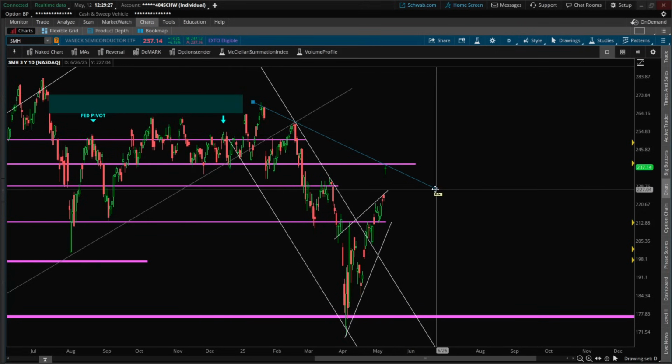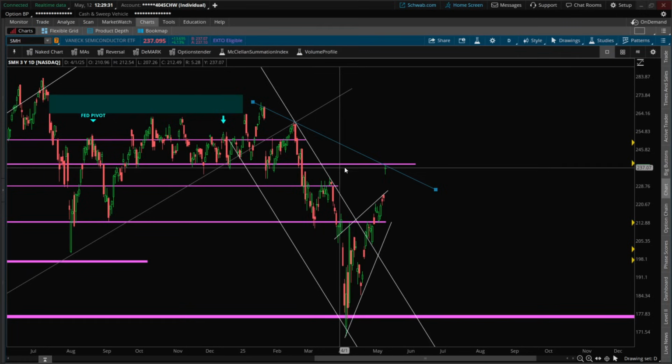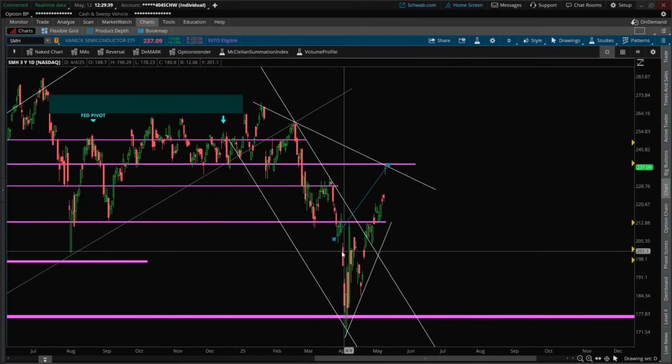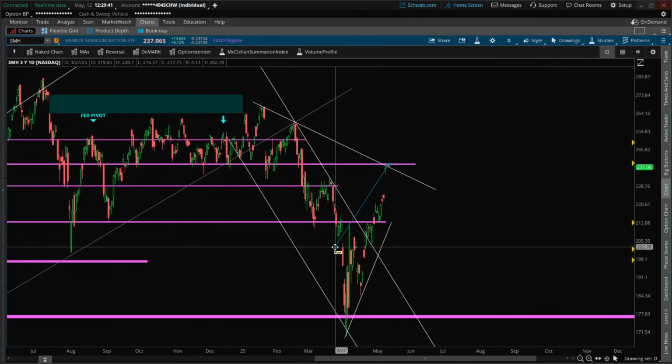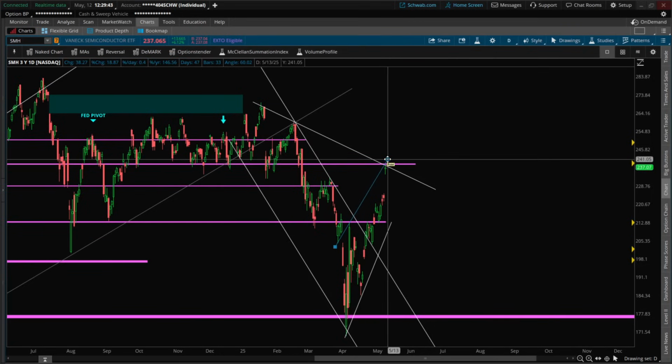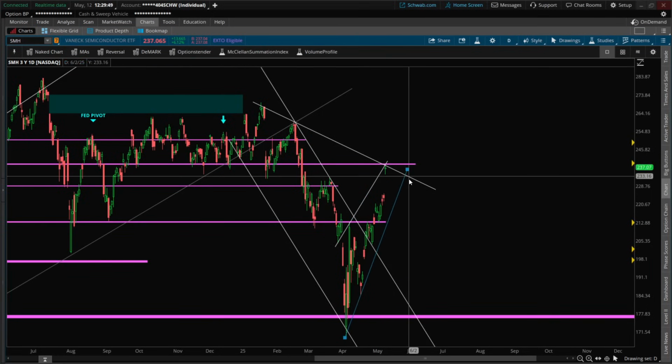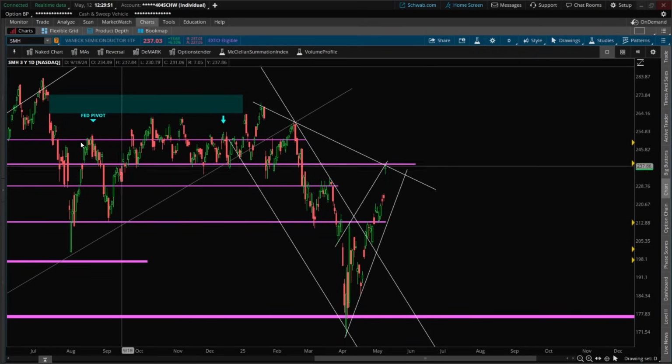So we'll hold this here since we're at horizontal resistance anyway. This is a much better way to play things. We're in that resistance zone. And this doesn't change. You still just draw these around here. Just a wedge type formation. All right. So we're seeing a wedge into resistance.